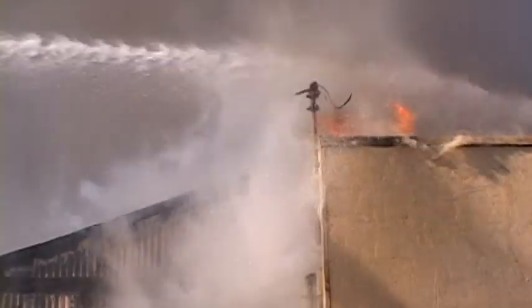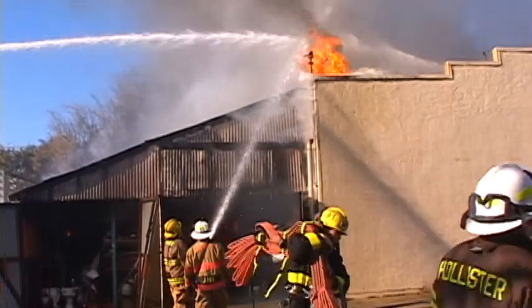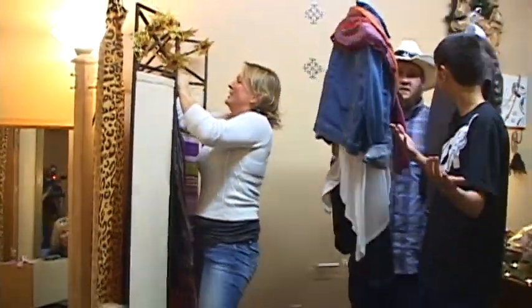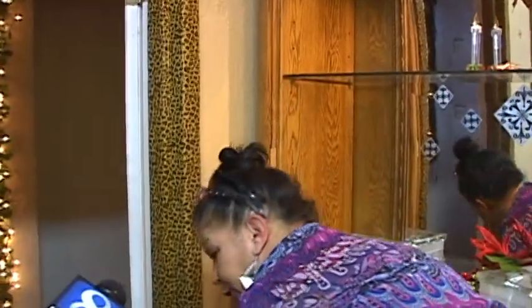Giving their all to tame the flames devouring this dry, nearly 125-year-old building and the even older antiques inside. Nearby store owners desperately evacuate. Chaos. We don't know what to do, if we should even bother taking things out. Even if it doesn't burn down my clothing, the smoke will ruin everything.